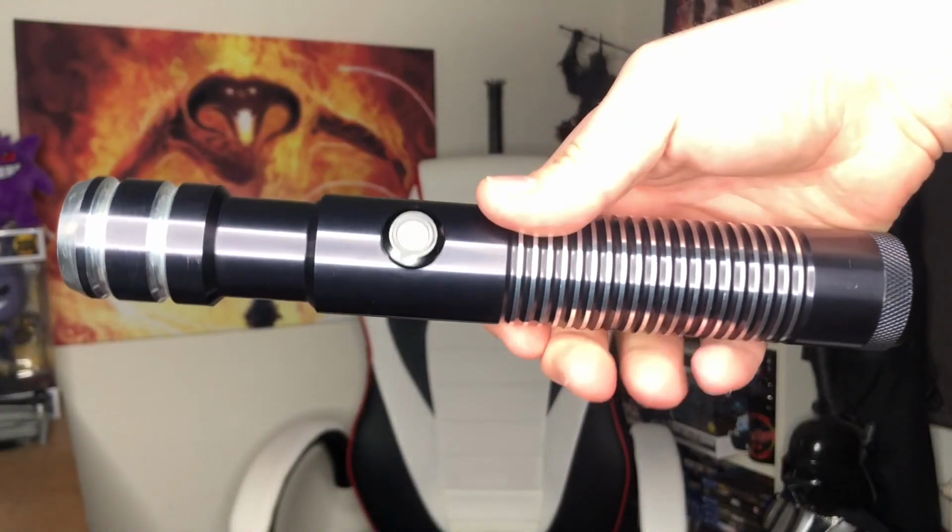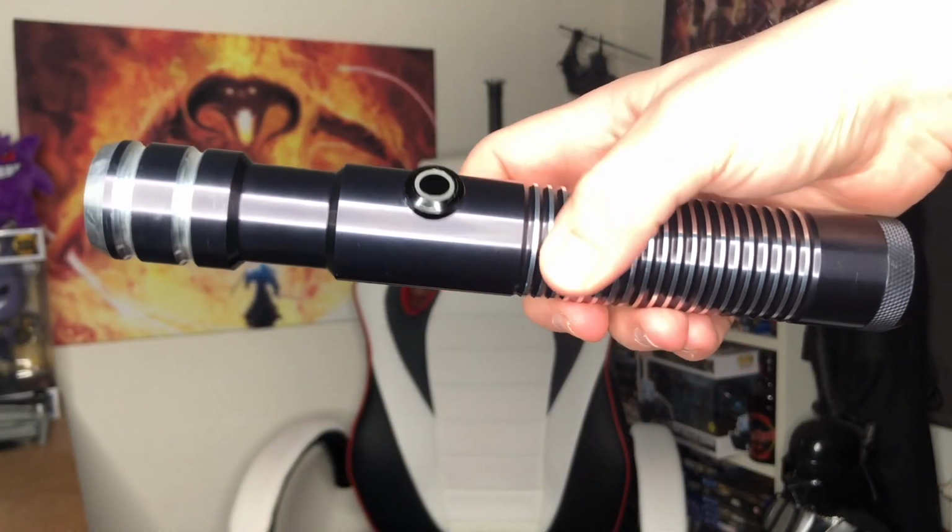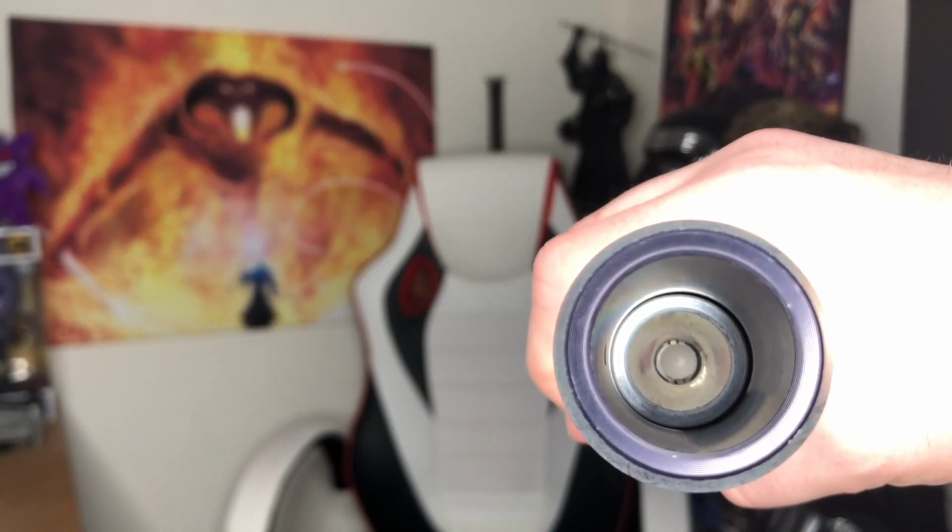This is running a single LED inside. It's only purple. It's running Obsidian V4. And I'm not gonna lie, I have a soft spot in my heart for this saber, man. First of all, it's pretty sleek. The choke point's actually really good. This is actually my go-to spin saber. Anytime I want to practice spins and that, I go to this.